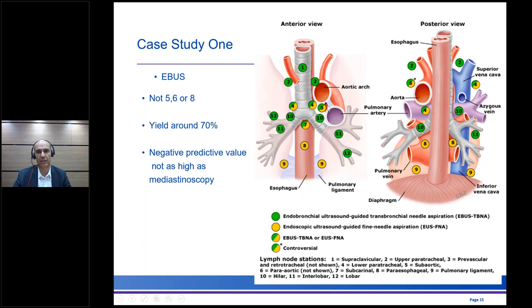So here you can see station 5, but essentially station 6 is between the aortic arch and the pulmonary artery. And this is a very important station for patients with left upper lobe lung cancer, because the left upper lobe obviously sits here, and that's directly where it drains to. 8 is paraesophageal, and because it's around the esophagus, it's not really in direct contact with the trachea, and so EBUS is difficult there. Okay, so that's basically EBUS.